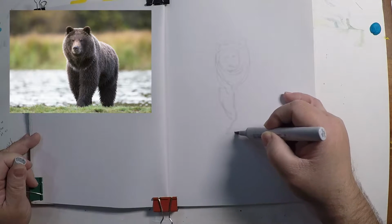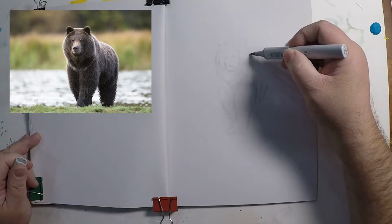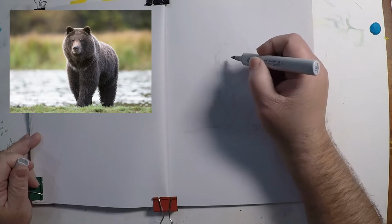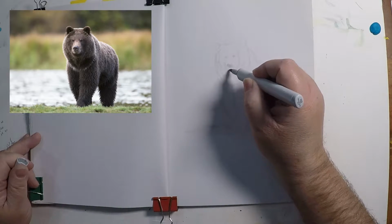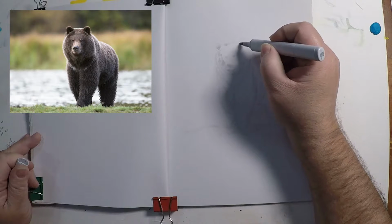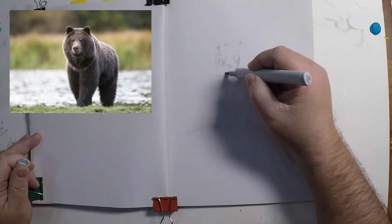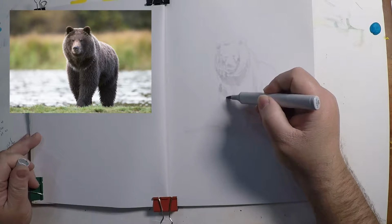That front foot coming forward. Trying to get this sense of weight to this big animal here. So we got this kind of general, get some of these landmarks down. Make sure you can kind of see where his nose is going to be. A little bit of shading. I think we're going to have to come through with some of those darks pretty fast. I think that's going to be the way to get this to be quick. I'll leave some spaces for highlights.